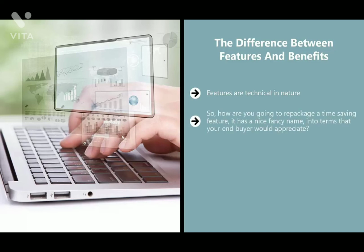So, how are you going to repackage a time-saving feature, which has a nice fancy name, into terms that your end buyer would appreciate? You talk about spending more time with their children. You talk about being able to do more with less money and living life to the fullest. This is how benefits work, because benefits, ultimately, are personal in nature.